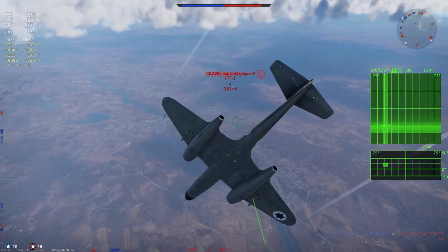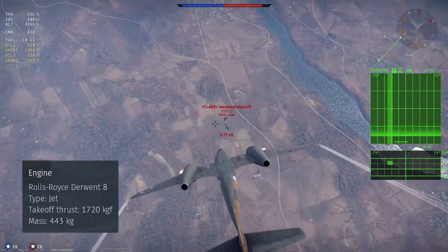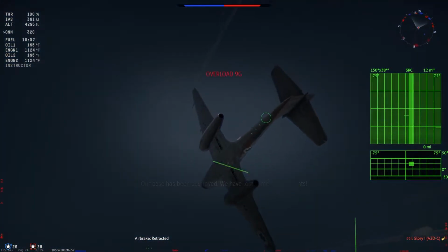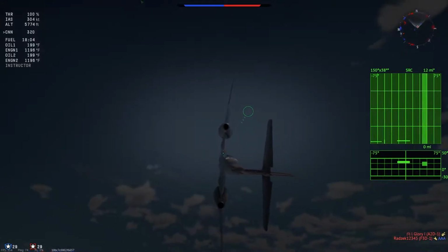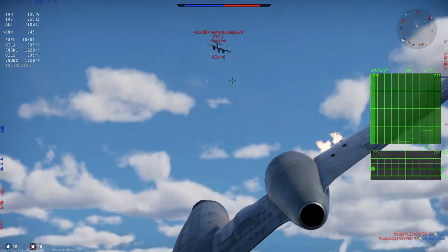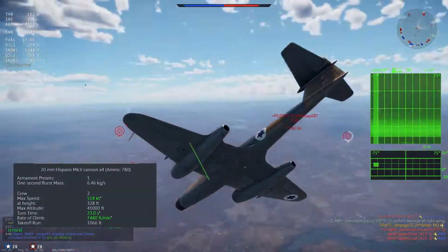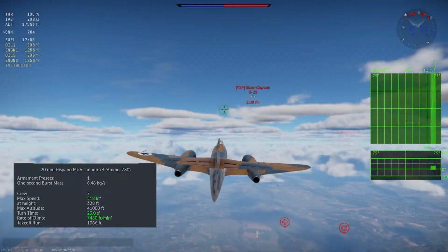The Meteor NF13 is powered by 2 Rolls-Royce Derwent 8 engines, each capable of producing 1,720 kilograms of force. The acceleration of the NF13 isn't anything special. If anything, I'd say it's one of the plane's weaknesses. The acceleration on the deck is alright for the first little bit, but once you get up to around 350 knots, it'll start to slow down, and when you hit 420 knots, it pretty much comes to a stop. That means if you want to reach your listed top speed of 518 knots, you'll have to come out of a dive. So this will force you to climb, which is actually one of the strengths of this plane.